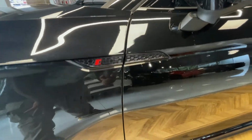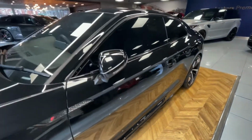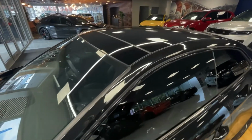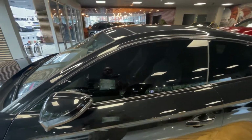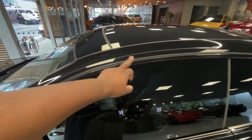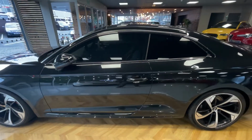sent to Abt so they can tune it up, give it a second stage remap, and add some extra carbon fiber parts as well. I do love how this also comes with a tilting sunroof, which retracts as well. And you've also got the blackened night pack, which means all your window surrounds are black as well.